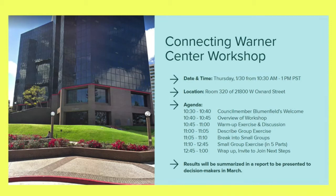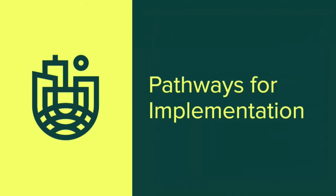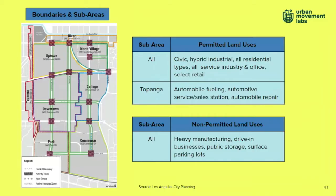So this gets us to our final topic for the webinar, and that is pathways for implementation of these particular ideas. So we mentioned before that development in Warner Center is decided on or dictated by what's called a specific plan, which is here known as the Warner Center 2035 plan. And this plan establishes what you can build and where, which is what I'm showing here on this slide.